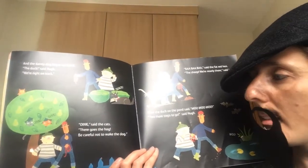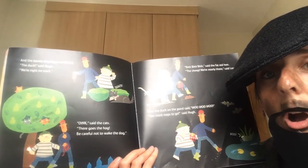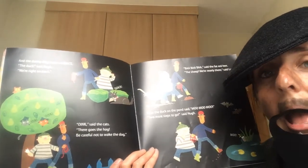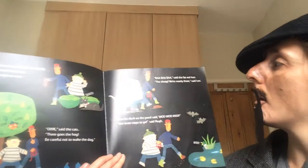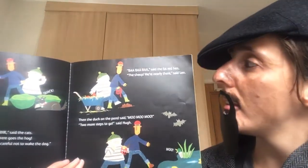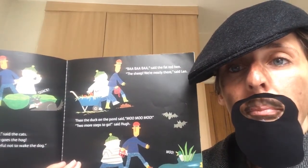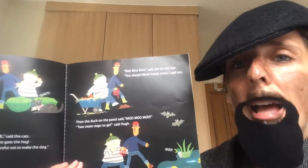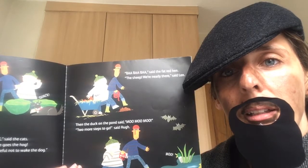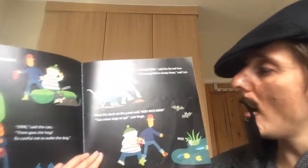Oink, said the cats. There goes the hog. Be careful not to wake the dog. Oh no, the cats are pretending to be the pig. How clever. Baa, baa, baa, said the big fat hen. The sheep, we're nearly there, said Len. Do hens say baa? What was the hen pretending to be? She was pretending to be a sheep, that's right.